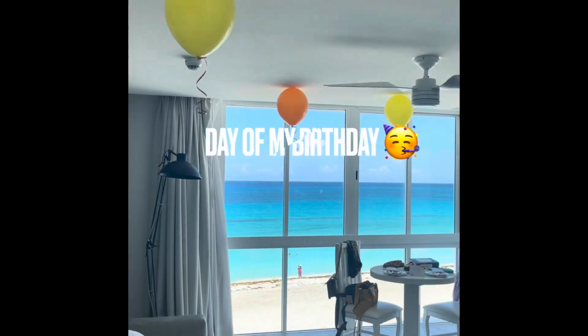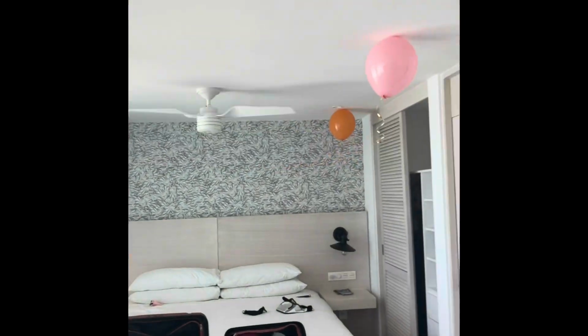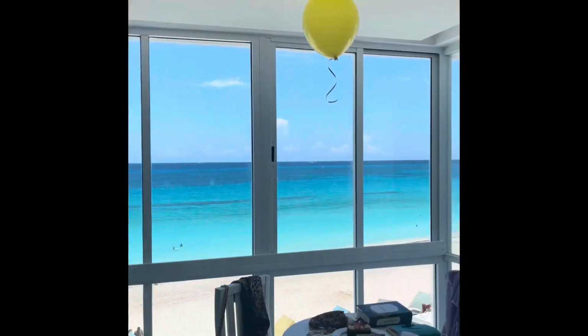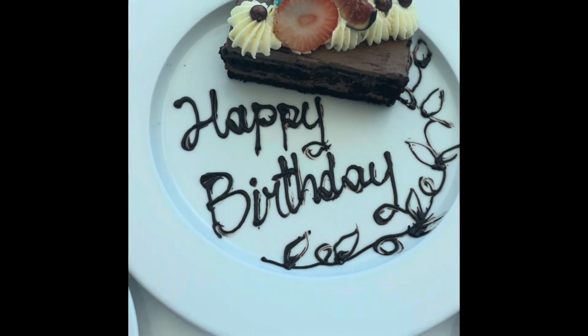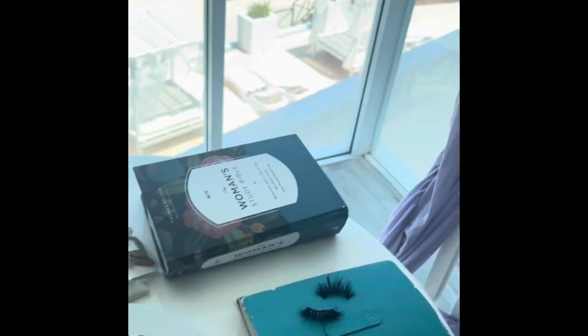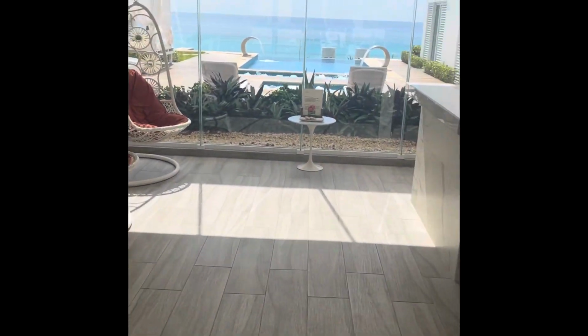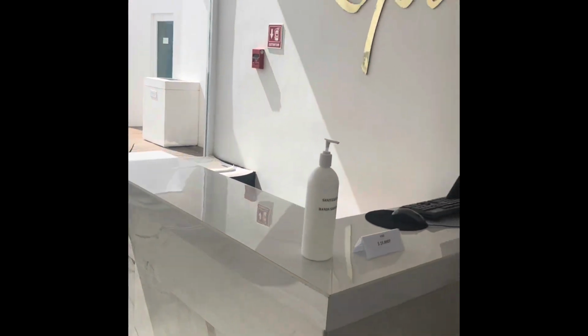So this was the day of my birthday. I came from brunch, and when I got back to my room, they had put balloons everywhere in my room. Oleo definitely does it big. They had a dessert for me, and it was just so personable. So of course I had to go to the spa. Y'all, this spa was amazing. If you're at Oleo, definitely check out the spa. You won't be disappointed.